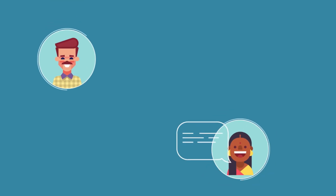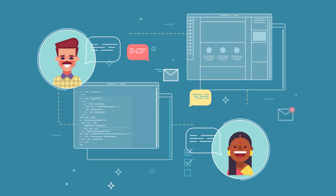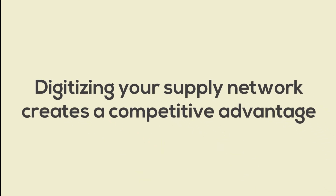The network is predictive and resilient. It eliminates all delays, frictions, and inefficiencies of traditional enterprise systems connected between trading partners via EDI, emails, and spreadsheets. Digitizing your entire supply network creates a competitive advantage.